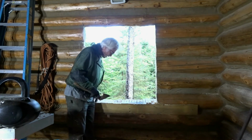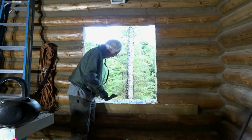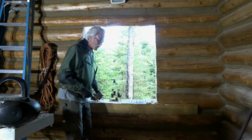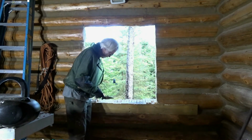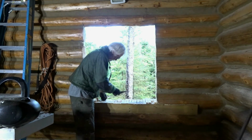My chainsaw is a little tired. I'm gonna have to take it apart. She's heating up more than it should. So I'm gonna do some of this by hand.